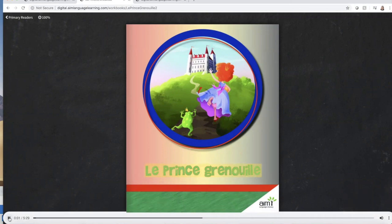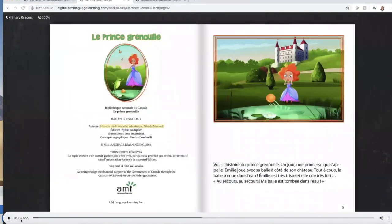Le Prince Grenouille. Histoire traditionnelle adaptée par Wendy Maxwell. Voici l'histoire du Prince Grenouille. Un jour, une princesse qui s'appelle Émilie joue avec sa balle à côté de son château.